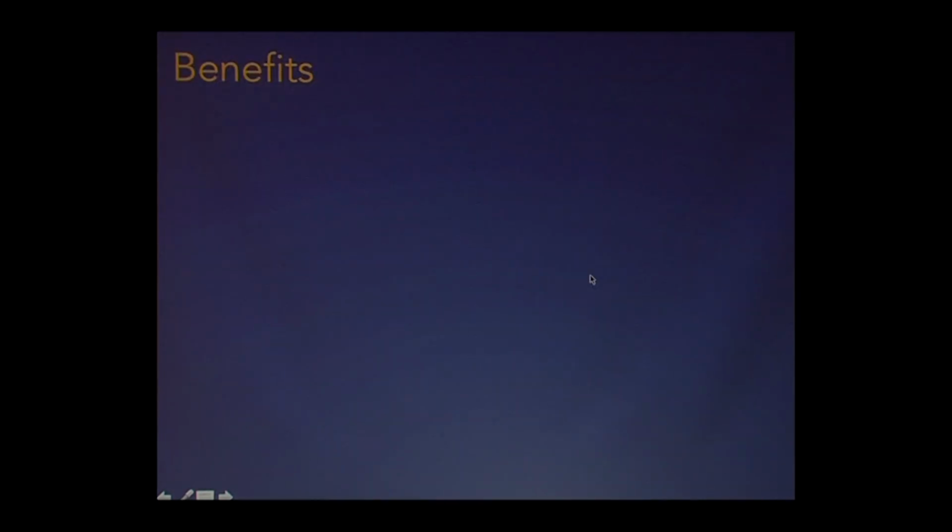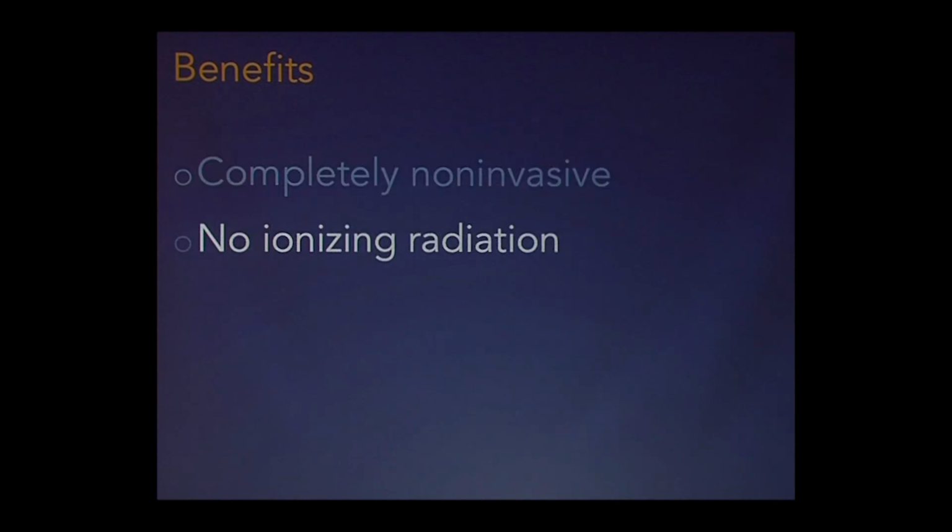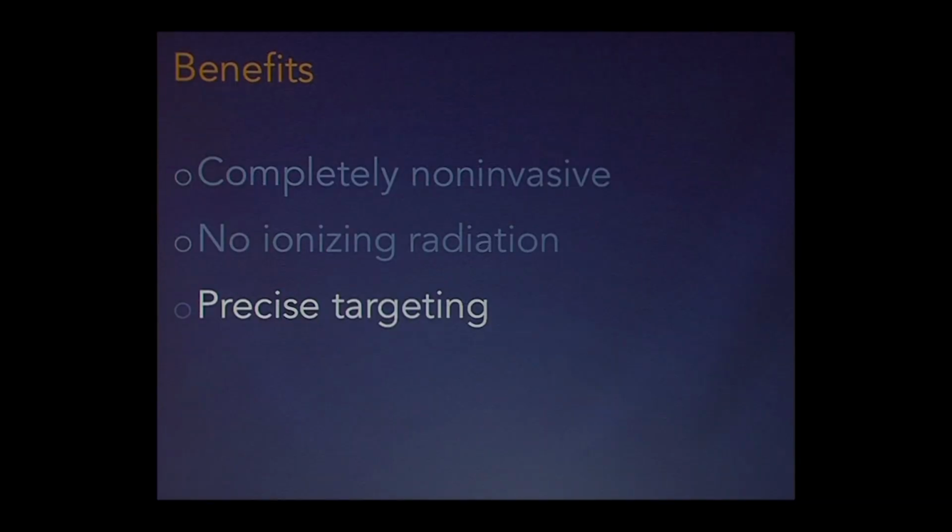So the benefits of HIFU are really quite a few. It's completely non-invasive, which means there's no significant risk of bleeding or infection. There's no ionizing radiation. Some of the tumors that we target with HIFU, we used to treat with radiation. And that worked to some extent, depending on the exact tumor. But of course, radiation has side effects, immediate side effects, and sometimes there's a risk of malignancy down the road. So we like to avoid that whenever possible.